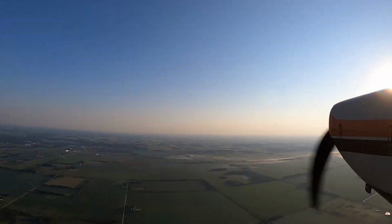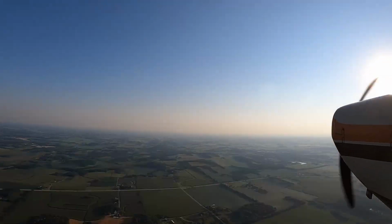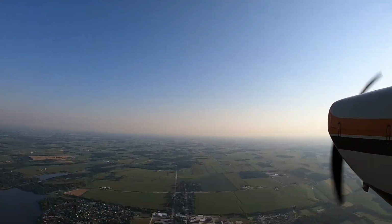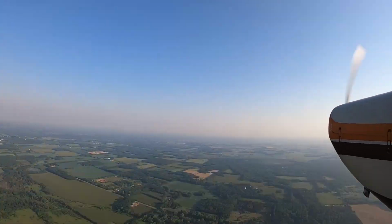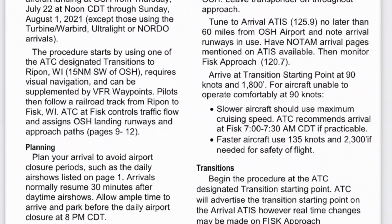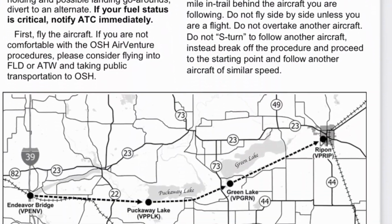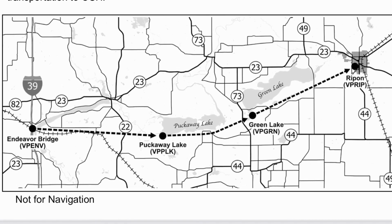the Green Lake Hold. So if you're watching this and you're thinking you want to do it, but you're a little intimidated, just know it's totally doable. Just takes a little preparation, study up. We're going to show you some still shots of the NOTAM here. Read through it, study it, look at the diagrams, watch our video, watch some other videos. They've really cleaned it up.